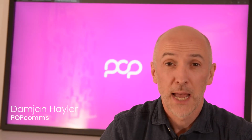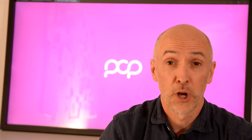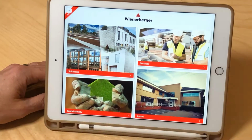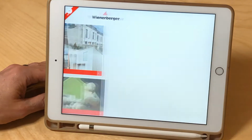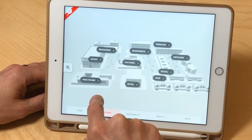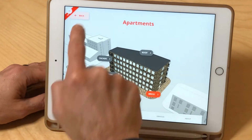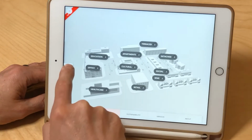Hello, my name is Damien Haylor and I'm MD of Popcoms, and I just want to give you a quick overview of a Showpad project we created for Wienerberger, who are a global producer of building and construction materials, but more specifically in the UK they're a leader in roof, facade and brick products.